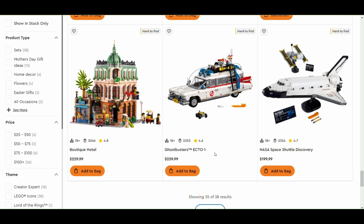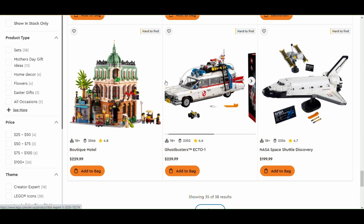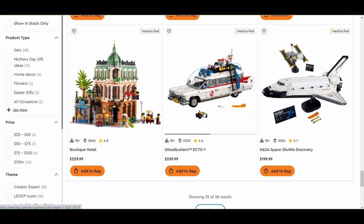Ghostbusters Ecto-1, never seen the film, but I've seen parts of it. And this set, while expensive, is huge. This thing is long, and it looks great. Man, it's a beautiful set. Even without being familiar with the source material, I recognize that this set is gorgeous. It's a glorious looking model. And if you didn't care about the Ghostbusters tie-in, the license, you could probably just remove all this stuff and you'd have a really cool looking classic car.